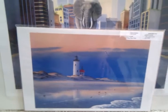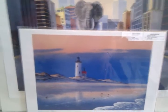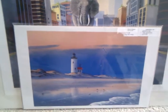This one he did recently. It's a lighthouse. This one's an artist proof, number 4 out of 25.